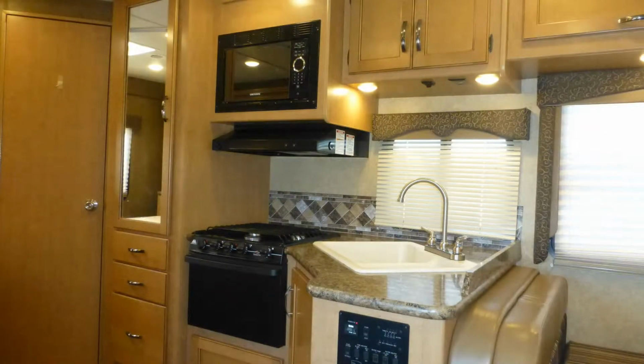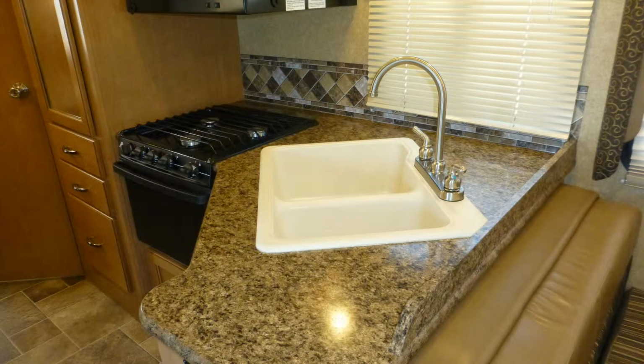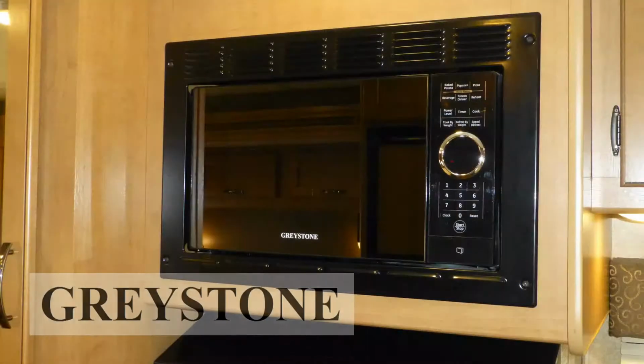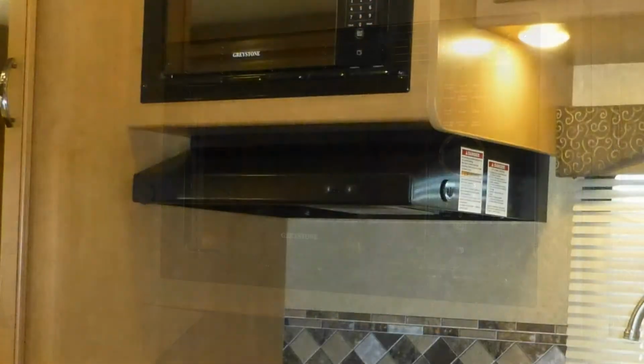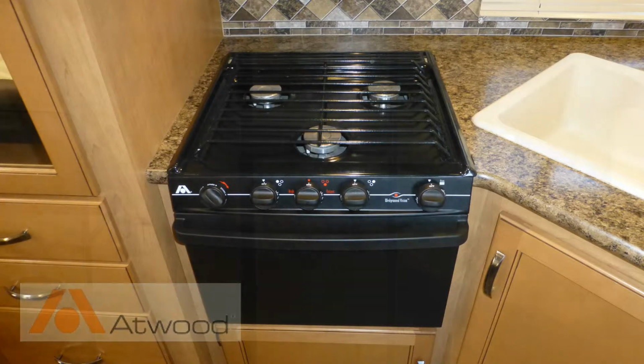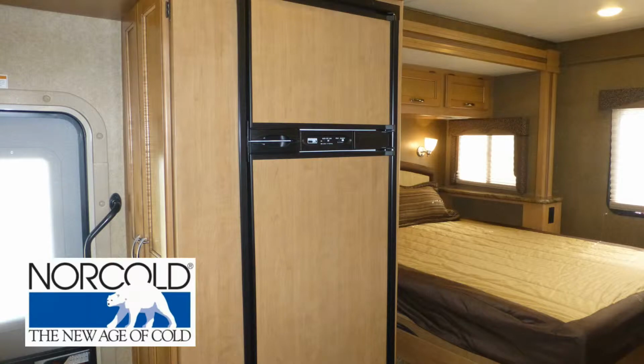Preparing meals is easy in the nicely equipped kitchen with quite a bit of counter space and storage. Durable Formica countertops, surface-mounted double sink with high-rise faucet, hard-mounted microwave oven, stovetop vent hood with light, oven with 3-burner cooktop, and 2-door refrigerator freezer.